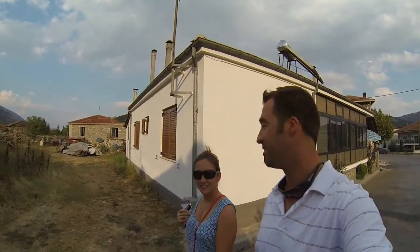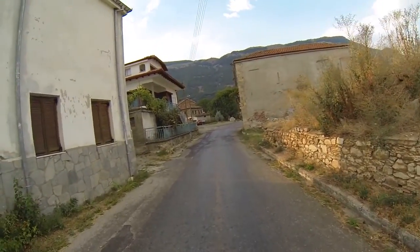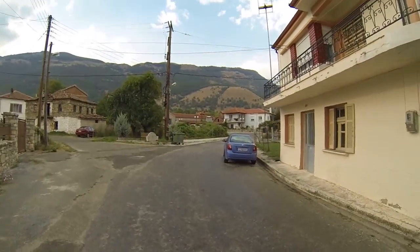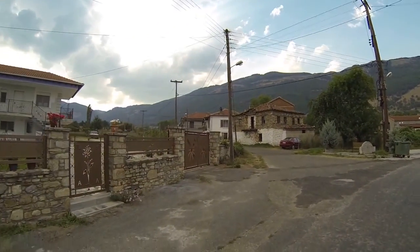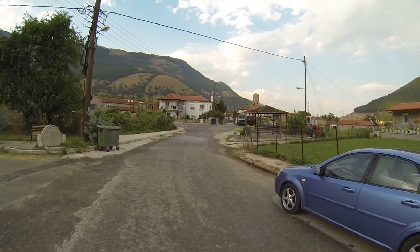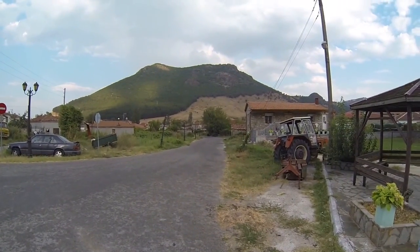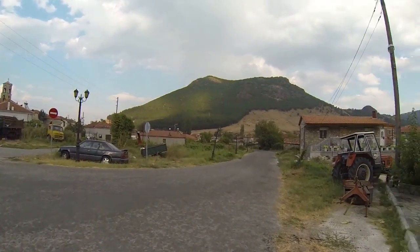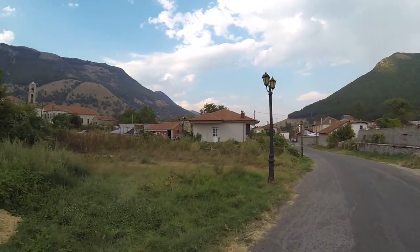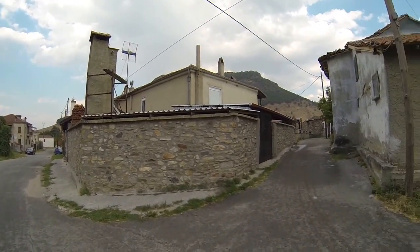Continuing our trip around Sklithro. Yep. We're going the other way to my grandma's house. So this is the main entrance now, which is a road that covers up a river. So we got my grandma's house here on the backside.